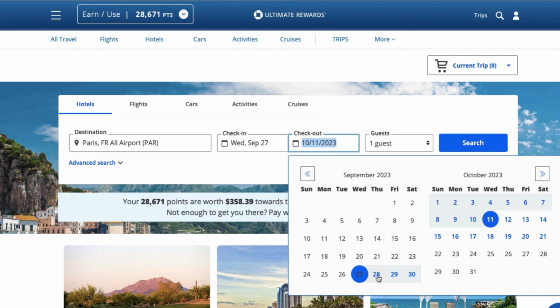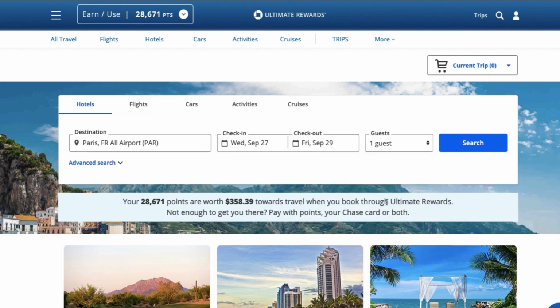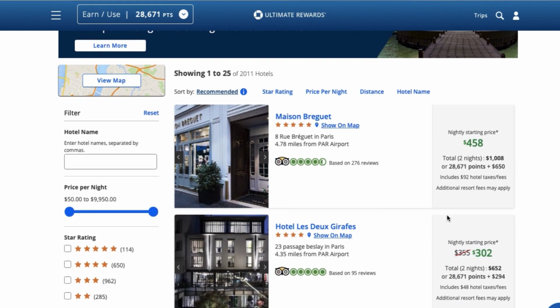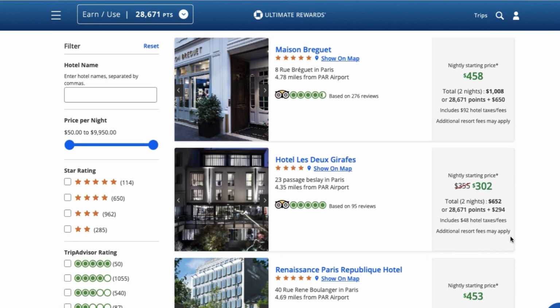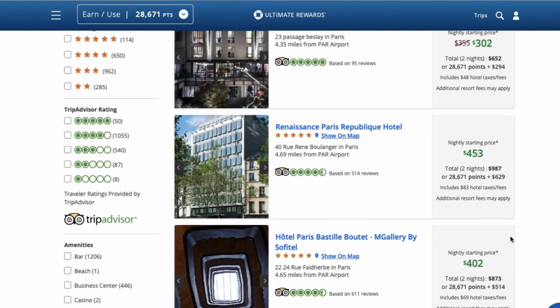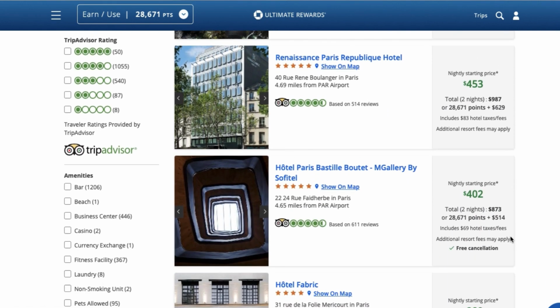I'll search for the same days of my trip, and a list of participating hotels will appear. Next to the hotel, you can see the price breakdown on how many points you need for your booking. If you need more points for the entire booking, you can always pay what's left over directly with your credit card. The Chase portal automatically gives you the option, so booking is effortless.